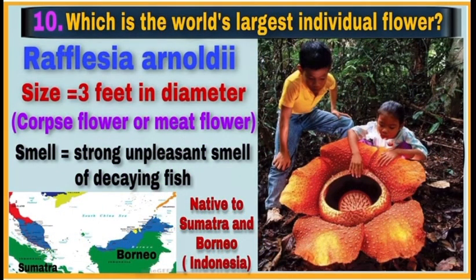Question number 10. Which is the world's largest individual flower? Rafflesia arnoldii is the largest individual flower. It is 3 feet in diameter and it is also known as corpse flower or meat flower, as it has strong, unpleasant smell of decaying fish. It is native to Sumatra and Borneo, Indonesia.